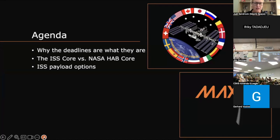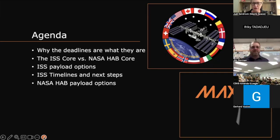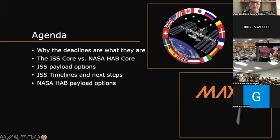They have actually built and tested their payload, so they have some photographs to show us, and then we'll discuss everybody else's payloads, the timelines and the next steps. And for those of you who are interested, at the end we can have a session where we have a look at the NASA high altitude balloon projects.